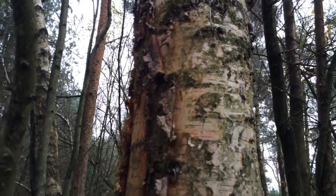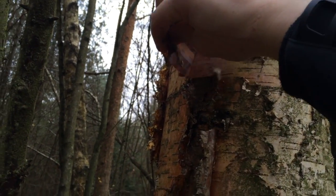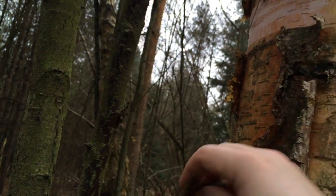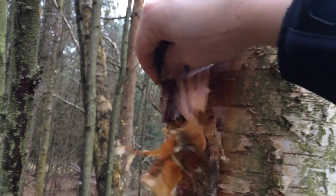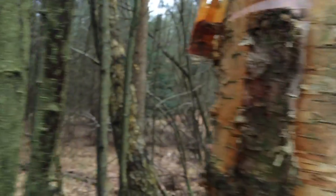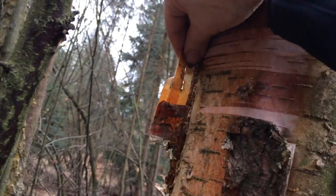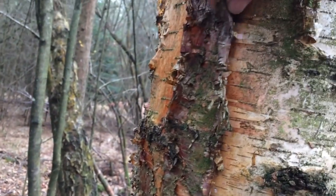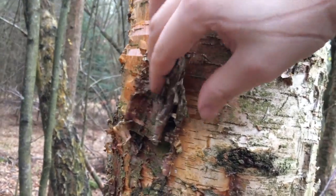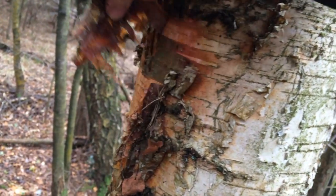How about this birch tree? It's got loads peeling off. So time to harvest some freebies. Oh yeah. Look at this. Oh, amazing. Jackpot. Let's have that bit back. Excuse camera work as ever. I'm no pro. Oh yeah.